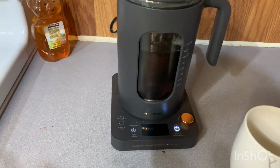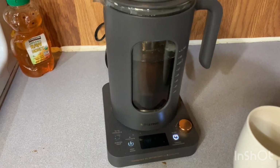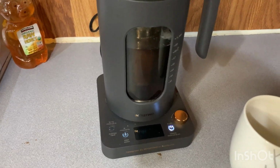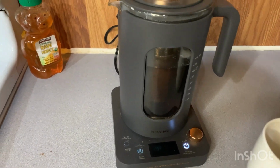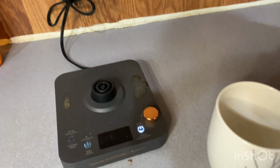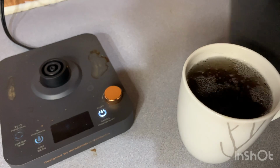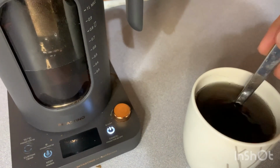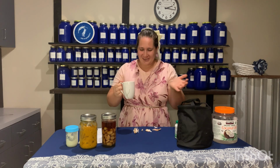Okay, so as soon as it comes to temperature, I let it set for about 5 to 10 minutes. You can also let it set longer than that. The longer it sets, the stronger it gets. So if you can let it set for 30 minutes, that's awesome. But now I've already let it set for about 10 minutes. So we are just going to pour this in our glass and stir our honey in. So your tea is going to be hot. Sip tea to your health.